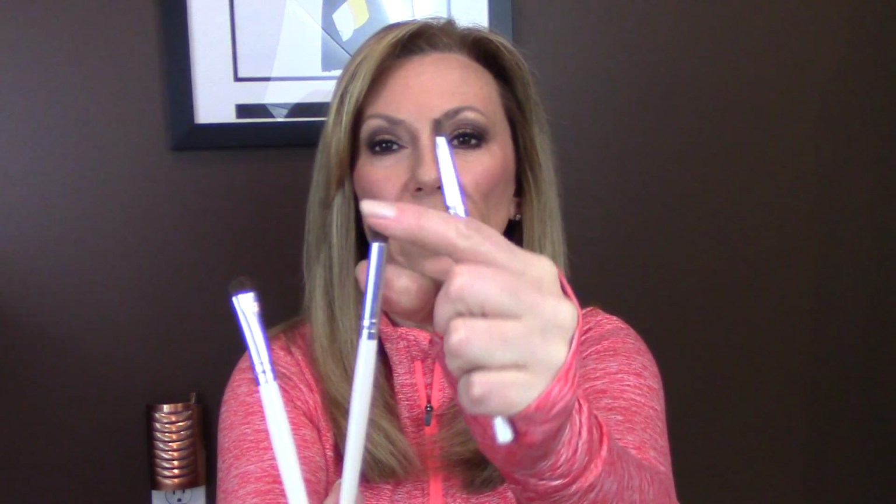These are just the little $1 eyeshadow brushes. You can get your little smudger, you can get the crease, and you can get the shadow packer. I use these brushes all the time, so it wouldn't bother me one bit having another set of them. In fact, I think I have a couple sets upstairs. So for $3, you get some great eyeshadow brushes. I do like these.